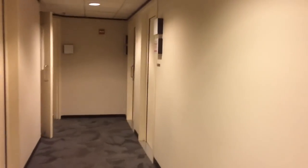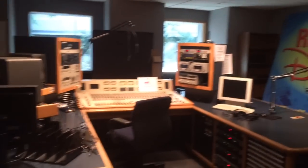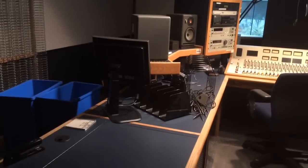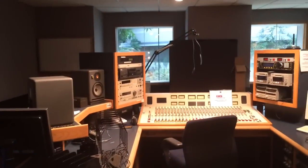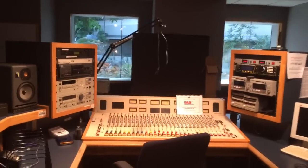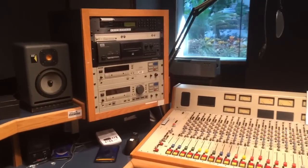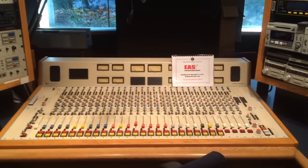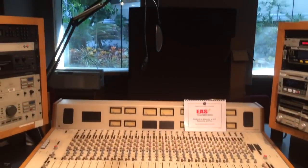Now this suite over here to the right, this is where Bob Kingsley's American Country Countdown was originally done. Was done out of this studio, and in fact, go ahead and bring the lights up here. Now, it was configured differently at that time. The furniture and equipment was changed after Bob left, and it was changed over to be a Radio Disney production room. This is the same console that's in Control A, the studio that I work out of.